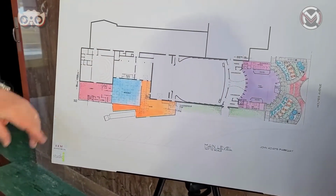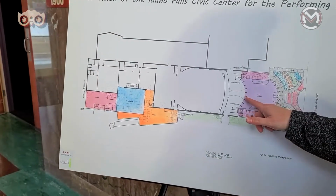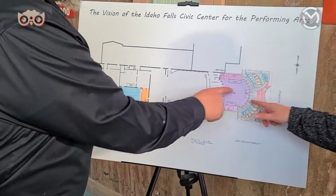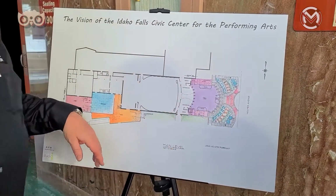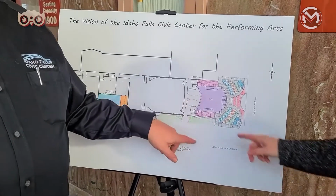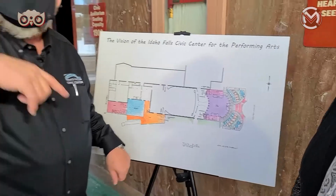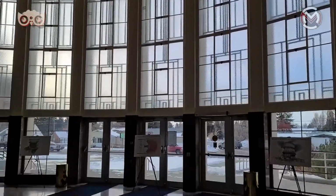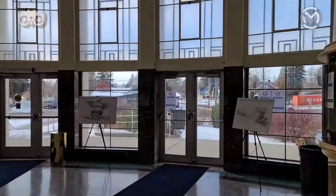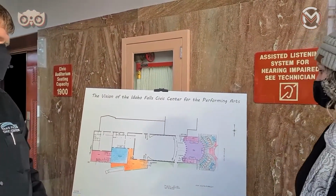So they're adding a lobby onto the front, nearly up to Holmes. We're right here where the white is. These pillars are behind you, where the windows are. That's a big lobby. And it will have a second story with a big meeting room in it as well, and additional bathrooms on both floors.